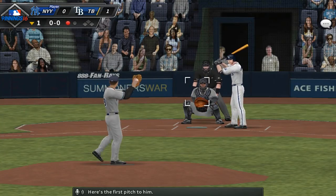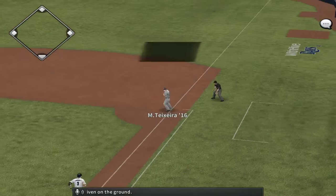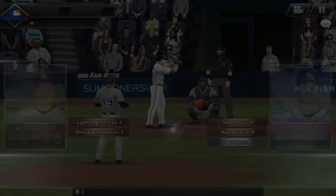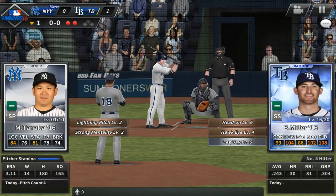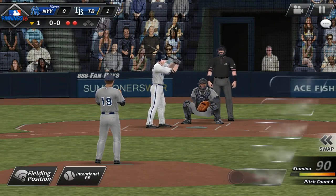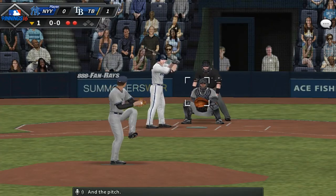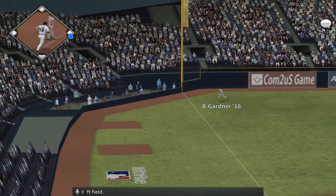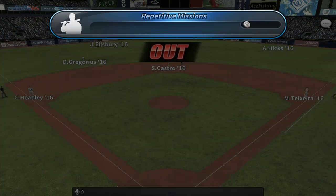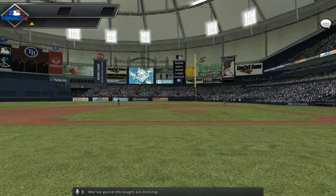Here's the first pitch to him. Swung on and softly driven on the ground. Picked up by Teixeira. Brad Miller to stand in. Two out, nobody on. And the pitch. Fly ball heading for the alley in deep left field. Gardner gets under this one to put it away for the final out to end the inning.